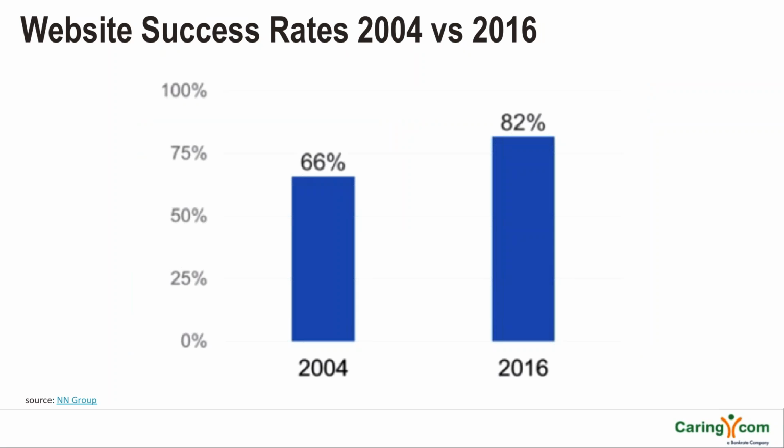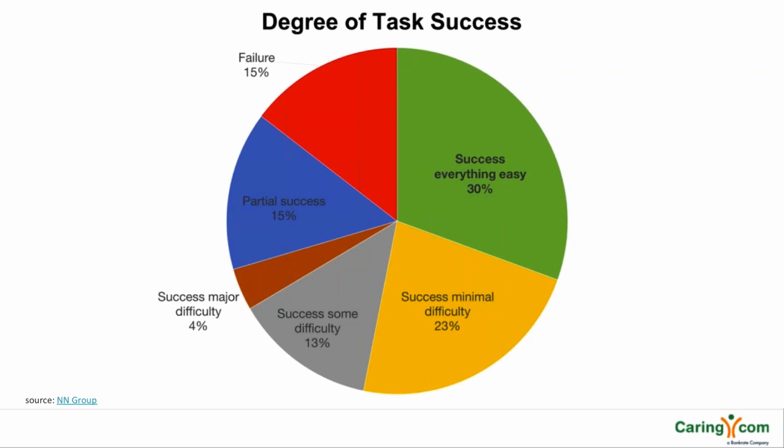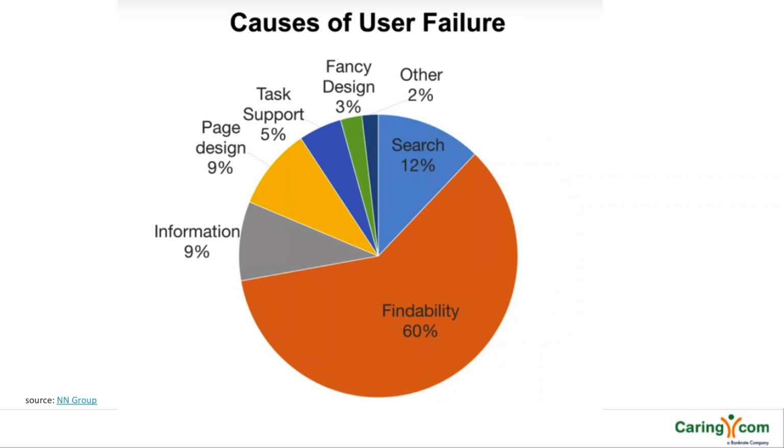He jokingly extrapolates that into the future and concludes that at this rate of improvement, the web will be good by the year 2030. So there's a long way to go. But the most insightful piece I want to point out is that for there to be success, where everything is easy for your visitors and they act in ways that lead to profitable outcomes for our businesses, we need to solve the one big problem websites face, which is findability. The number one reason for user failure on websites is simply findability. People can't find what they're looking for. That's the main reason why websites fail, why businesses don't get the lead, and why the visitor didn't take action. So we're going to address that today.